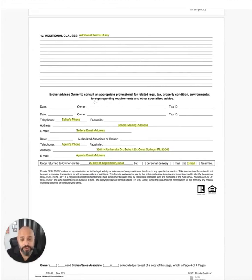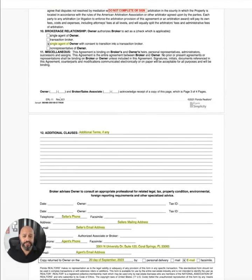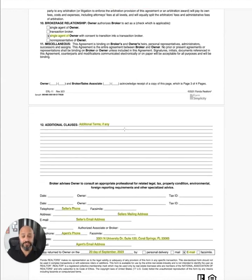We're going to have the owner make sure that they are signing. If there's multiple owners, both of them are going to sign. Remember, they're going to initial at the bottom of every page, and so are we. We're going to sign and initial at the bottom where it says sales associate.